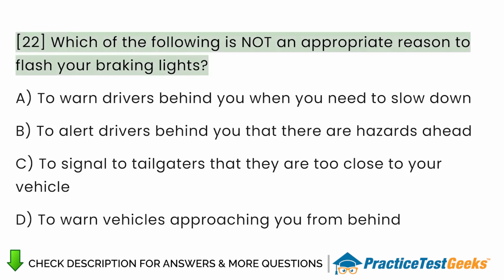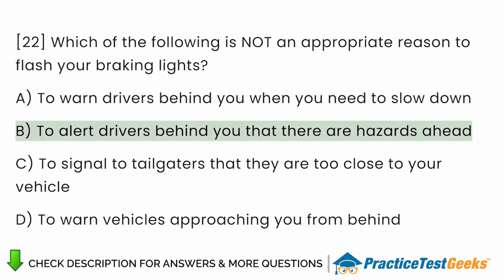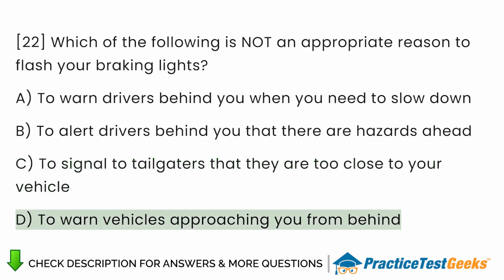Which of the following is not an appropriate reason to flash your braking lights? A. To warn drivers behind you when you need to slow down. B. To alert drivers behind you that there are hazards ahead. C. To signal to tailgaters that they are too close to your vehicle. D. To warn vehicles approaching you from behind.